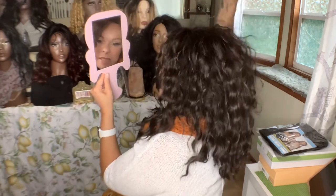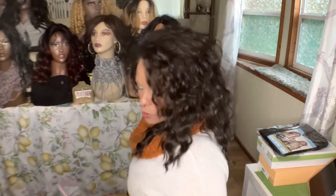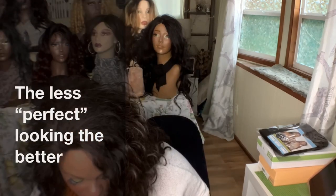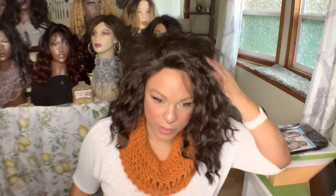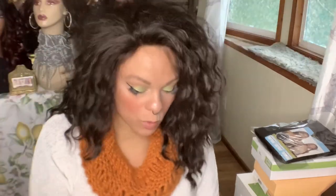But you see how there's some pieces sticking out? And for curly wigs, you can do that. The less perfect, the better, because natural curly hair does what it wants, okay? So if you want this to mimic real natural curly hair, it can't be perfectly coiffed, because if it's humid, if it's not humid, if it's winter, if it's not winter, natural curly hair does what it wants when it wants, because it wants. And so that's what I'm saying.